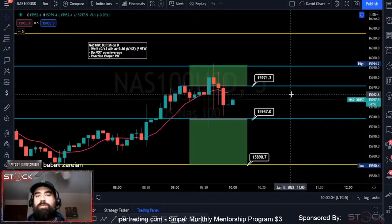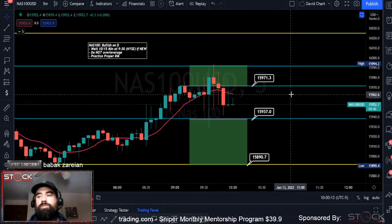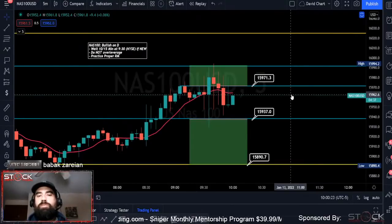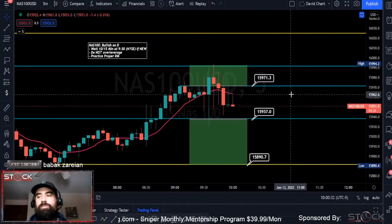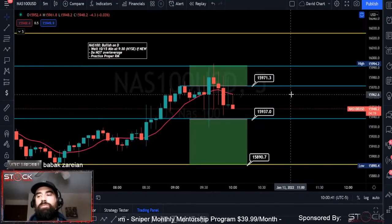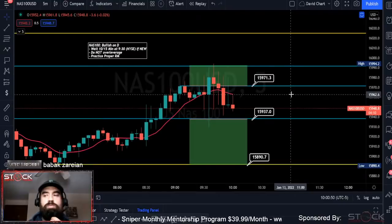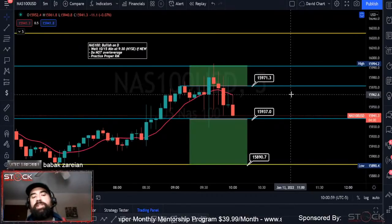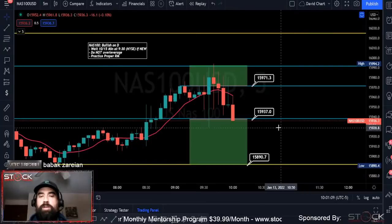New candles opening. You can see the erratic behavior now. Let's see if we can get the dump here, guys. I'm in a Nasdaq sell right now. It's bouncing in and out. It's looking good. Looking to fill this wick right here.